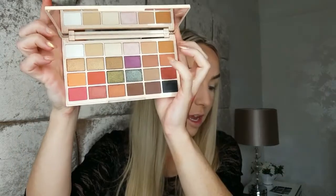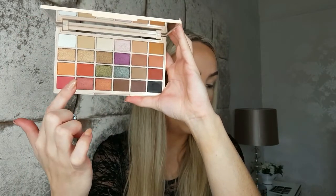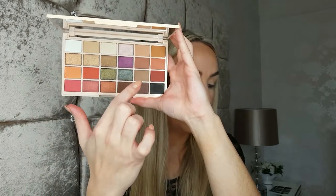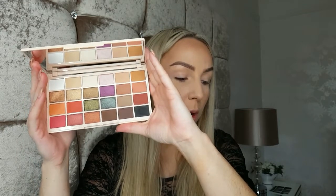I have to say that I love the names of these. They're so cute, very relevant to Sophie. She did have a lot of creative input into this palette. You can tell from the color selection, she loves a warm pink red kind of eye. So she definitely has quite a few of her personal colors, a lot of warm colors, but she's then thrown in pops of color as well.